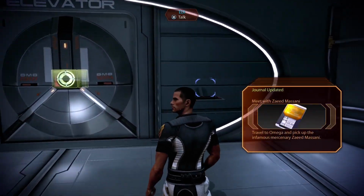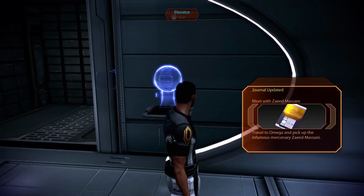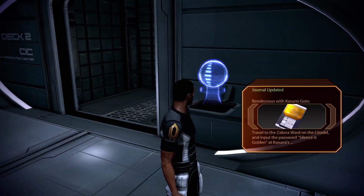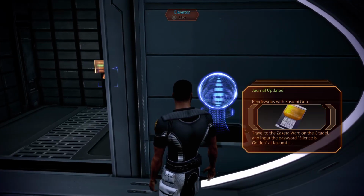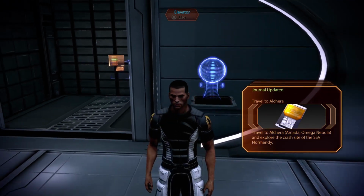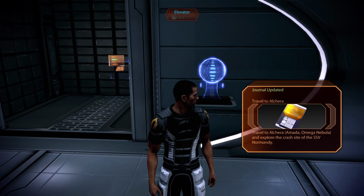Welcome aboard, Commander. What's this area of the ship? This is the Combat Information Center. Here, the crew receives sensor data and coordinates gunnery and damage control efforts. While Normandy is flown from the bridge, during combat, the commanding officer issues orders from the CIC.